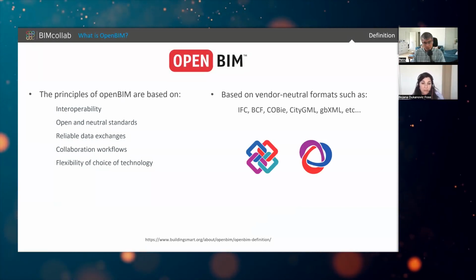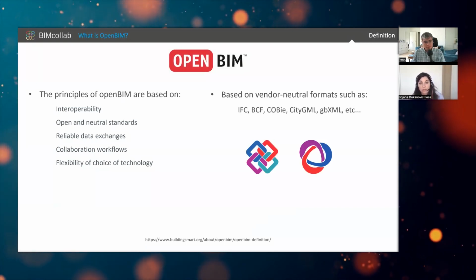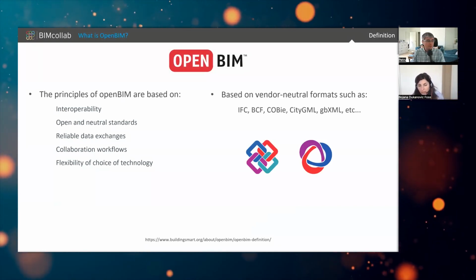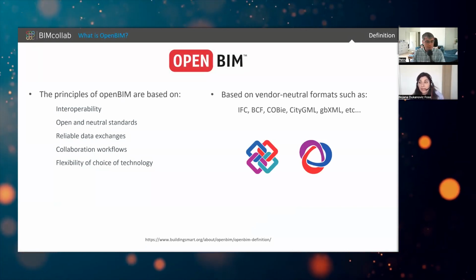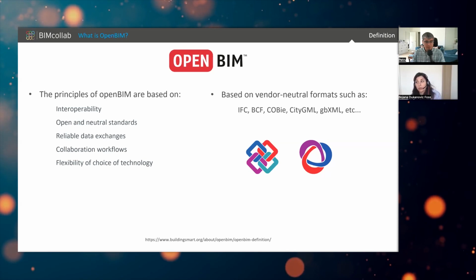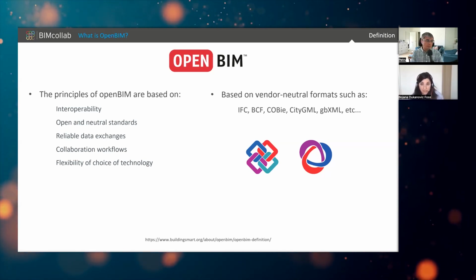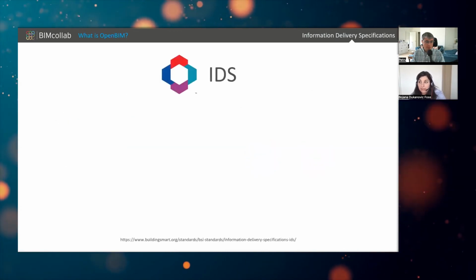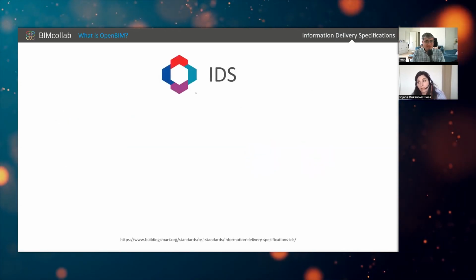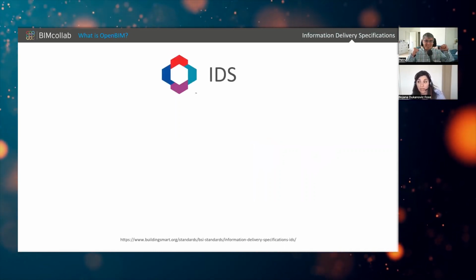Specifically, I would say IFC and BCF are formats that sound very familiar to our industry. IFC is a widely adopted format for exchanging models, and BCF is a format used to communicate model-based issues within the models, right, across the teams. And as we are talking about file formats, we can briefly mention a new standard that's currently in development, also by buildingSMART, called IDS.